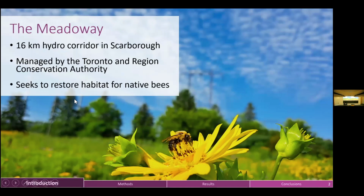So this project all started at the Meadoway, which is a 16-kilometer hydro corridor in Scarborough in East Toronto in an urbanized area. And up until very recently, this 16-kilometer stretch was all turf grass with some dandelions and a little bit of garbage thrown in there for good measure. But recently, it has been converted into a native plant meadow. And this project was managed by the Toronto and Region Conservation Authority. And among many beneficial goals of this project, the TRCA was seeking to restore habitat for native bees.